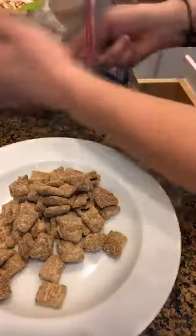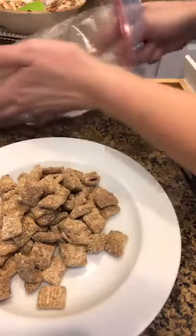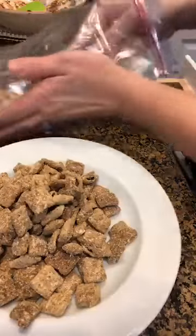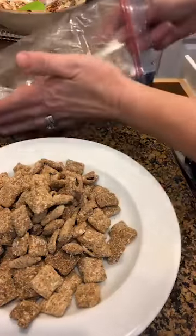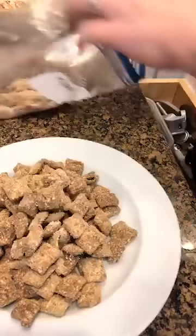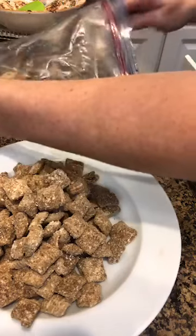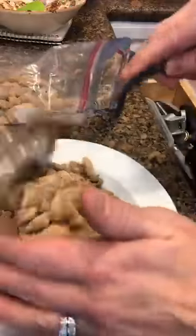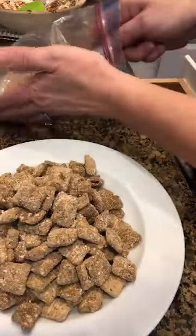Protein puppy chow. So again, this is going to make 2 cups because obviously we used 2 cups of the cereal. So your serving size for girls is going to be about a half a cup. It's going to count as your carb and your fat. For guys, you can have a cup. It's going to count as your carb and your fat. This would also be a really great recipe for your child athlete who needs to refuel during games or during a wrestling meet.